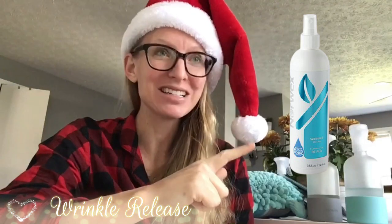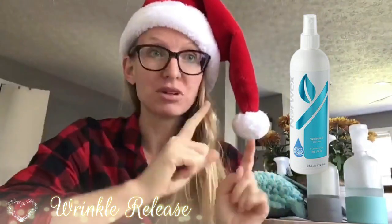Wrinkle release. If you have wrinkled clothes, who doesn't? You're gonna spritz on the wrinkle release. Spray it onto your wrinkly clothes and then pull them tight. And then you're just gonna let it work and it's gonna help decrease the wrinkles in your clothes.